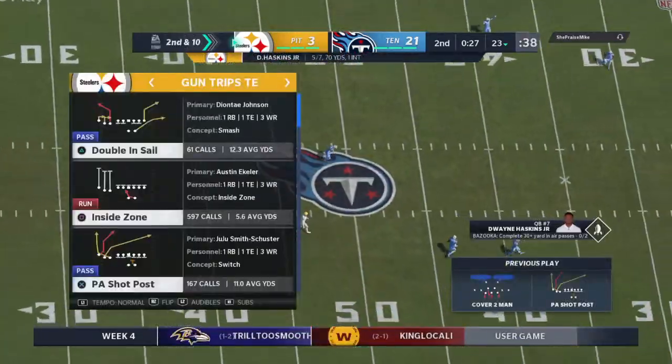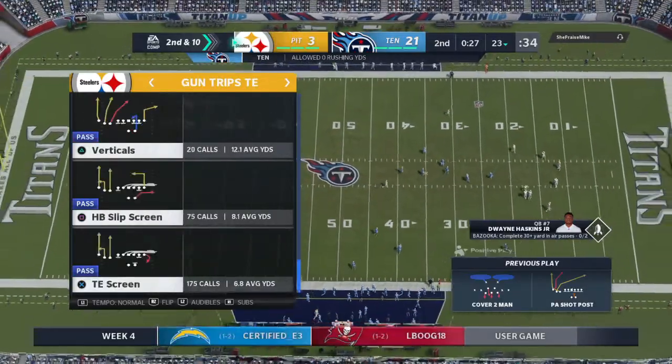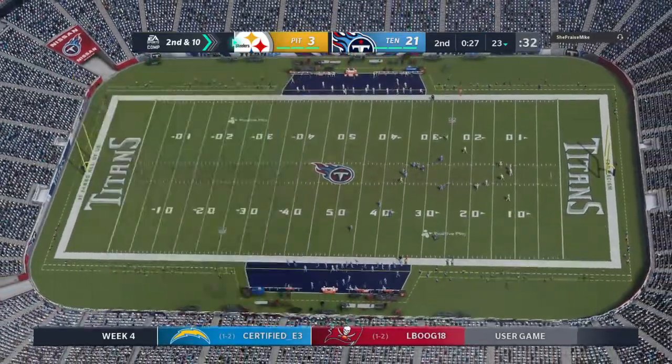Hey, guys, you help dig this hole. See if you can get us out of it a little bit before the half runs out. Let's go make some plays. I like the thought process there.